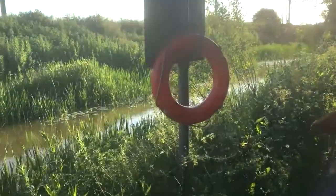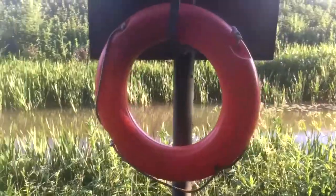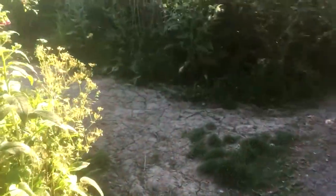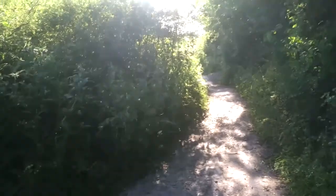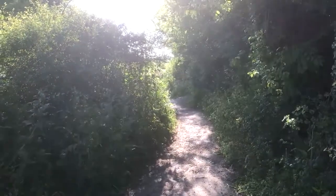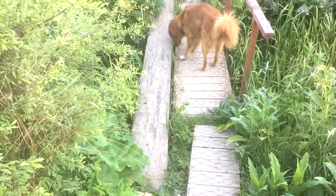Just in case you do fall in, all the necessary safety precautions are provided. Just coming up to the last opportunity for a while to cross over the canal, which is this one here. I'm going to carry on up here and as far as Challington Lock, and I'm going to do a detour and come back. That will be at the end of the video. Not a very good bridge here, so do be careful.